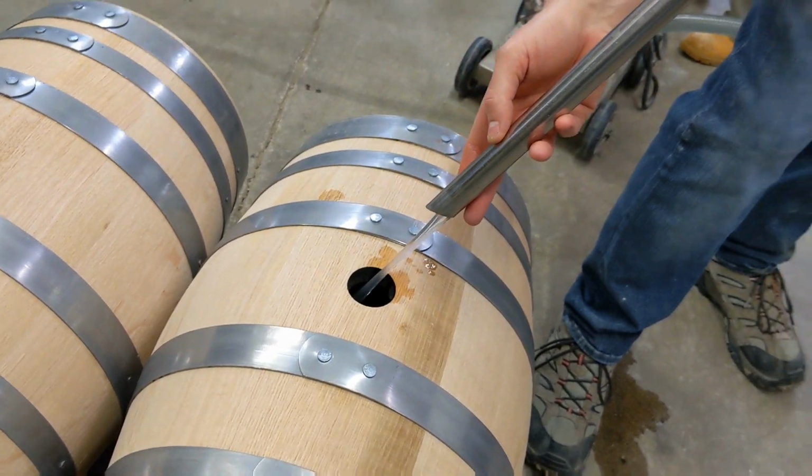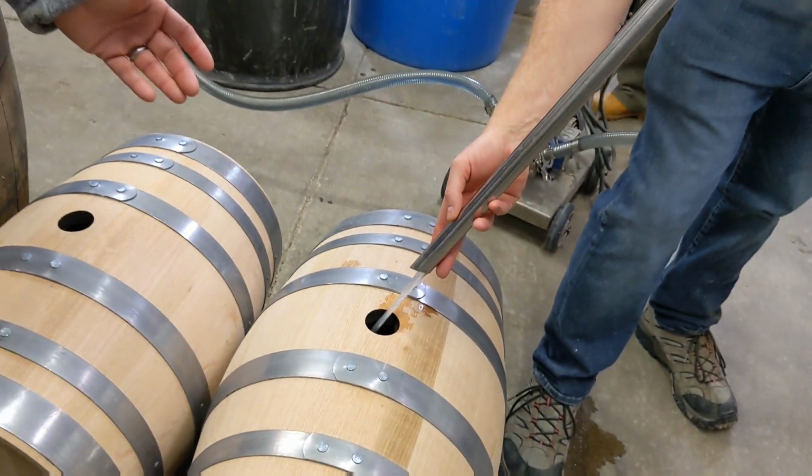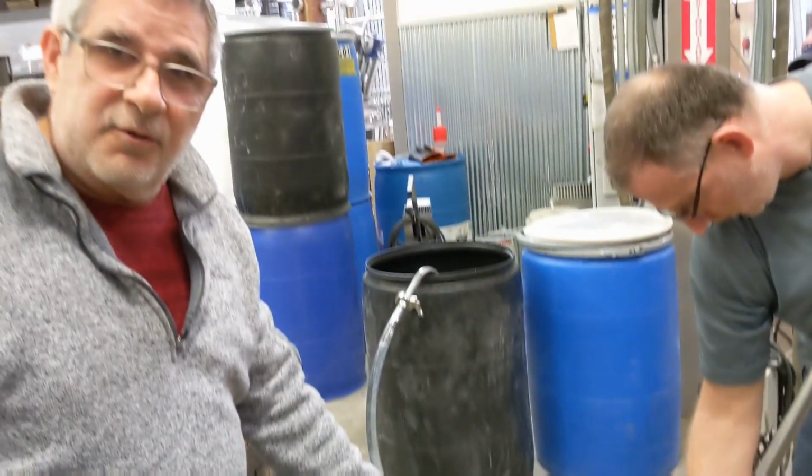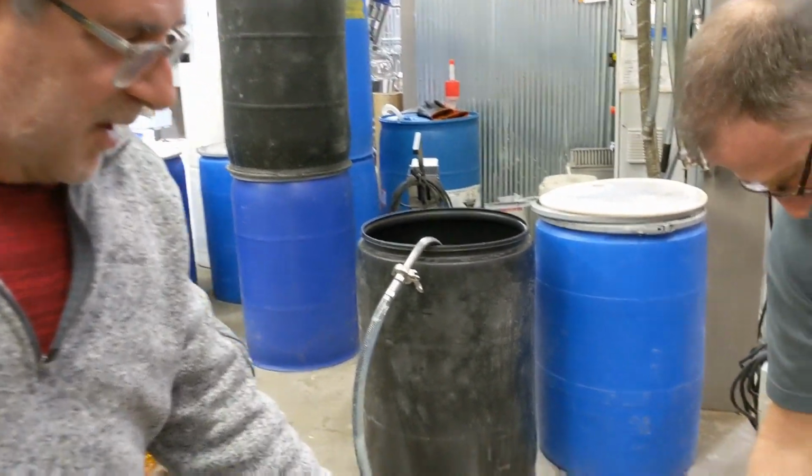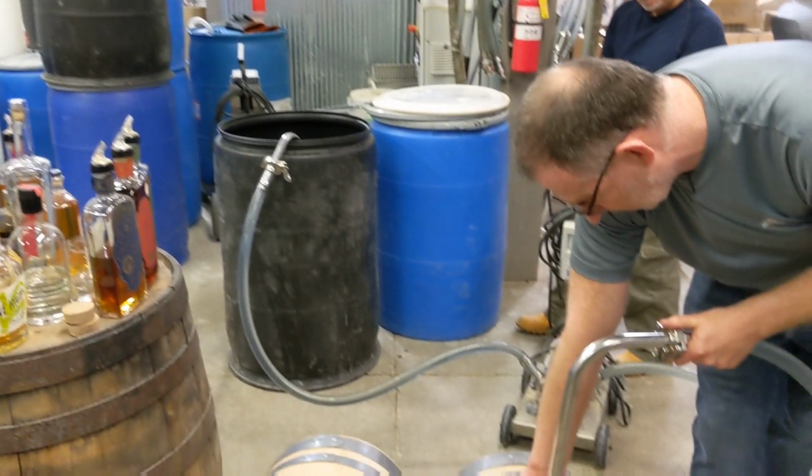So as you know, your viewers might not know, but all distillate runs clear. It's the barrel that gives you the beautiful color. So that is rye. Now I see it says number 3 char.